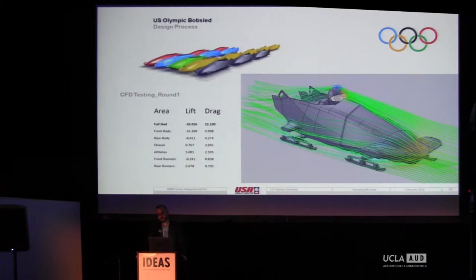And so for us, the key tool in this, and for me as a designer, it's one of the most fascinating times, is you measure the properties of that shape. You measure the longitudinal forces or resistance and also the vertical ones, the lift. Those are the two primary measures that we would do. And the cool thing here is you can break that down. You can see the full sled has this much drag and this much lift, but you can also see the different portions of it. You can start to understand what components are creating an effect, and you can also get a visualized effect.